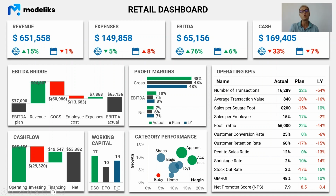And days inventory outstanding: how long does it take us to sell the products from the time that they get into our stock? We need to measure these three KPIs in order to manage our cash flow better.